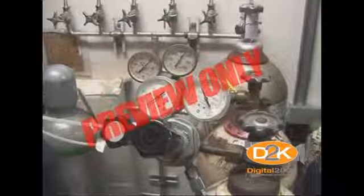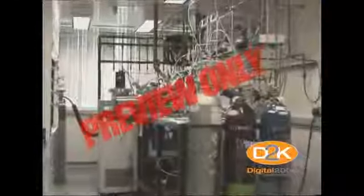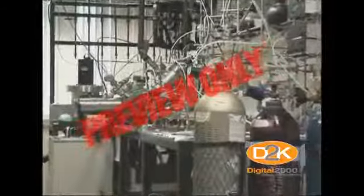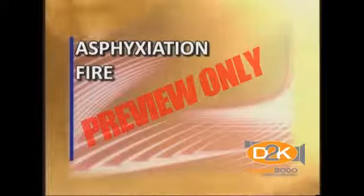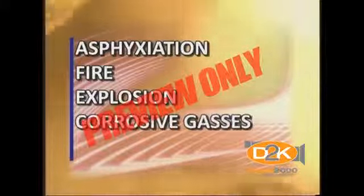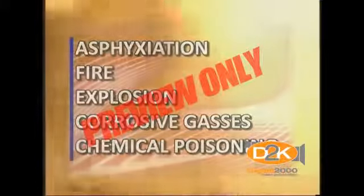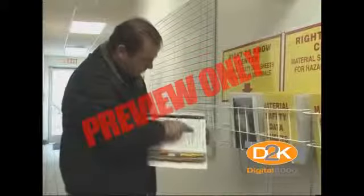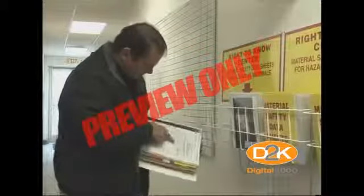Liquefied gases are usually stored at or near their boiling point. There is always some gas present in the container. The large expansion ratio from liquid to gas provides a source for the buildup of high pressures due to the evaporation of the liquid. Other hazards to consider include asphyxiation, fire, explosion, corrosive gases, and chemical poisoning. You should completely understand how each gas can harm you before you use it. You can find this information on the MSDS.